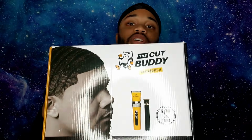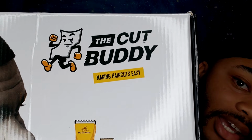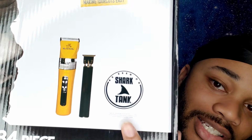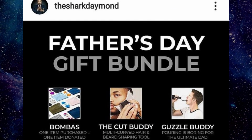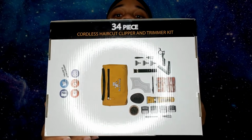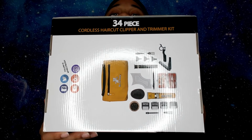Okay, so let's get into the packaging real quick. First and foremost, as you can see, the Cut Buddy, looking really close up, says making haircuts easy. Right at the bottom, you see a clipper, a trimmer, 34 pieces. This is actually a product that was also pitched on Shark Tank. The CEO signed his deal, he closed with Damon. This is basically how it looks on the back. You can see everything that you get. This is all the different types of barbering equipment that you'll get in this package.